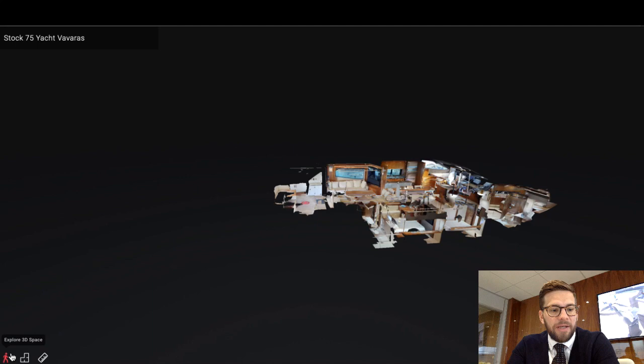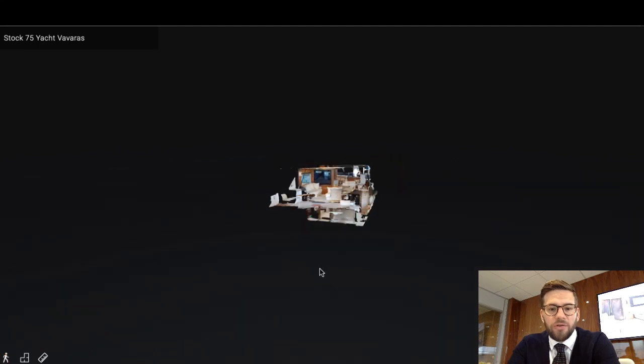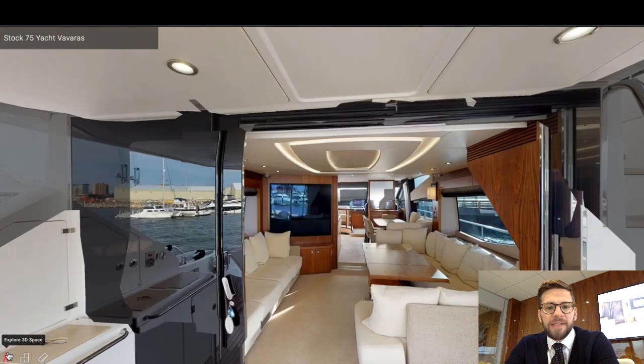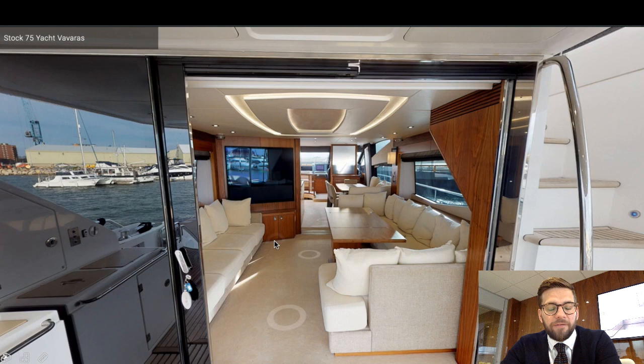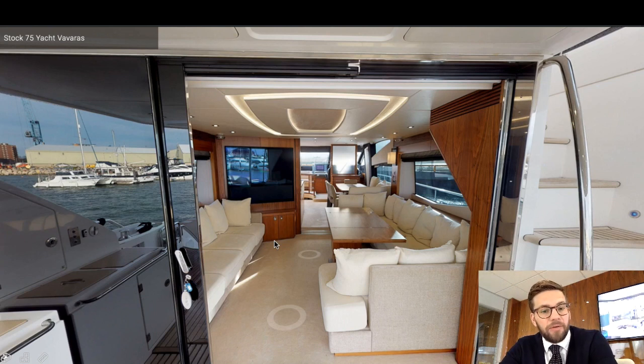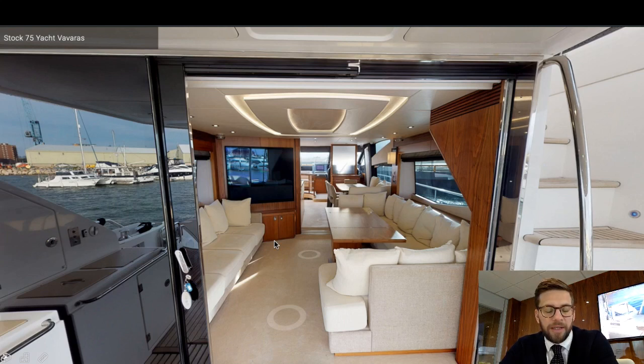Now I'm just going to jump in really quickly to show you the saloon space of this boat. The boat is currently in Poole. We've shipped it back from Turkey. A few key aspects of the boat that I just wanted to talk you through. As I've already mentioned, it's a 2014. It's got the MAN V12 1550, so the bigger engine option that we did with this boat. It is currently listed at 1,995,000, so 1.995 million ex-tax currently in the UK.